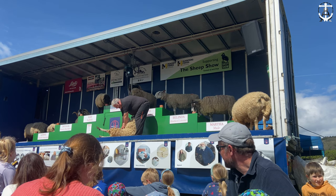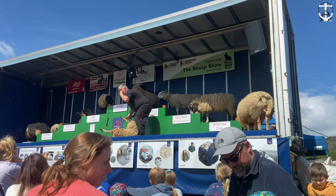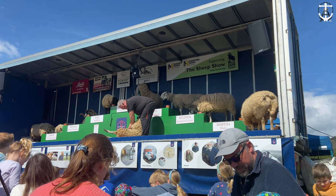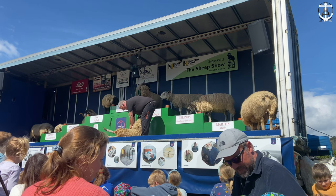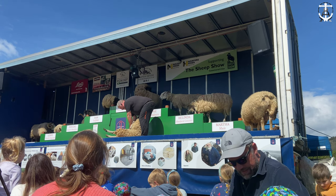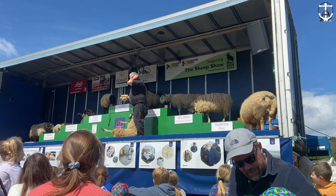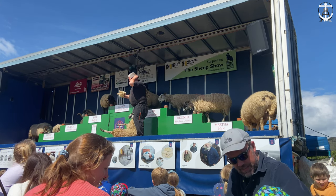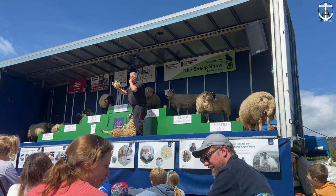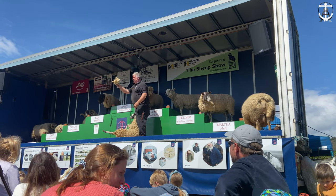Now, bear in mind, ladies and gents. There, try that. Can you hear me all right? Yeah, good. We're going to take the belly wool off, bearing in mind that she has been lying on this belly wool for the last 12 months of her life. So it's going to be covered in things like poo, mud, grass, and all things like that.